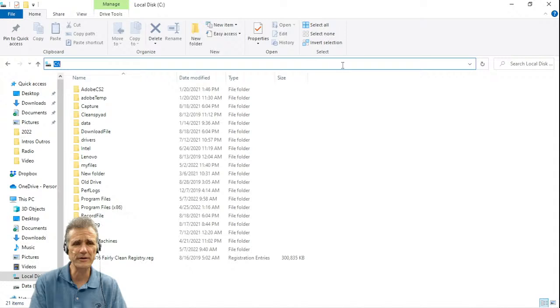Well, in Windows 11, copy's not there. You have to click on more, and then you'll see copy. So there are certain things like that Microsoft has changed, and they say, well, people don't want to see this. Well, I want to see it, and I don't like the change.